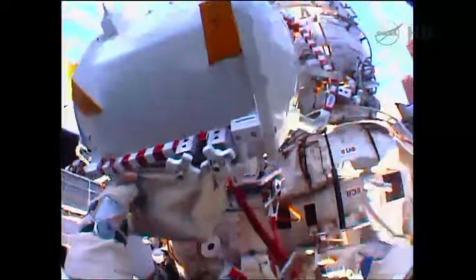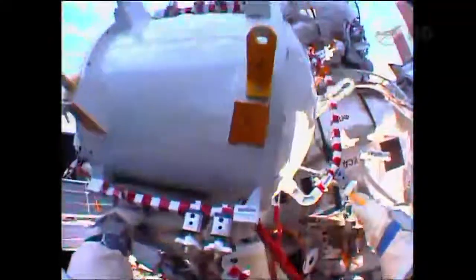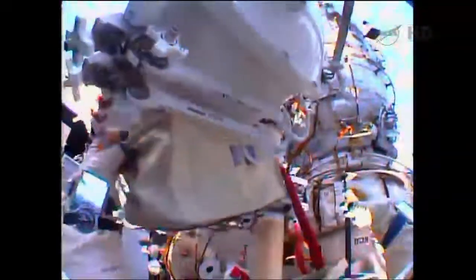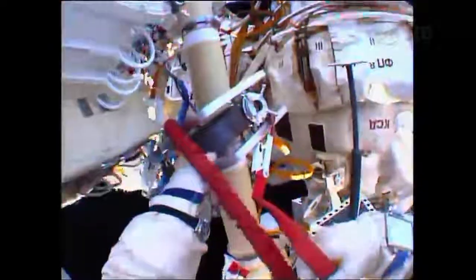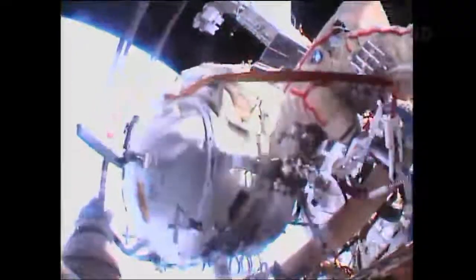Pyotr Nikolaevich, are you resting? No, we need to get to the handrail that goes up. 21, 21, 23. You can go there. Look at the target. Okay, feet higher yet. Yes, I think you'll fit through. There you go. Everything is in its place.